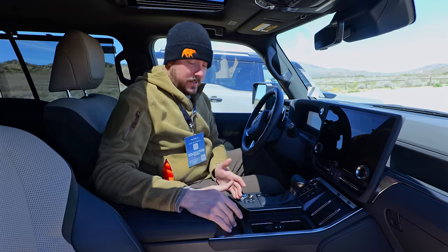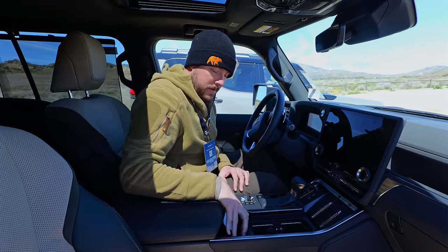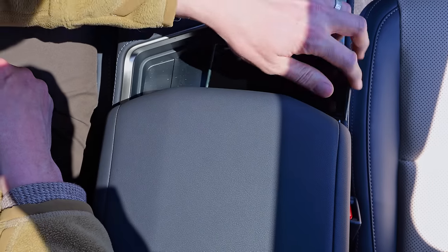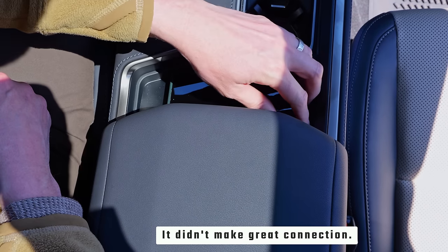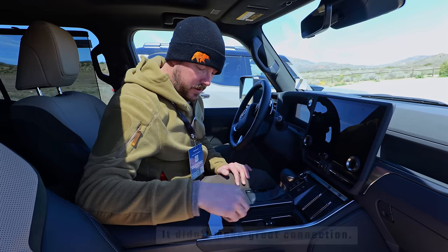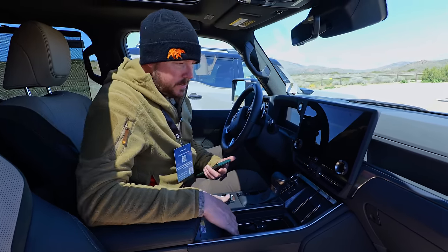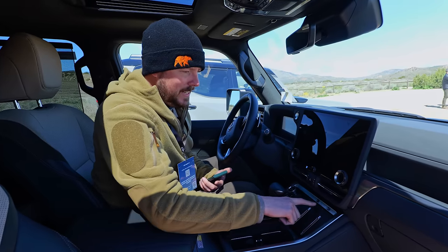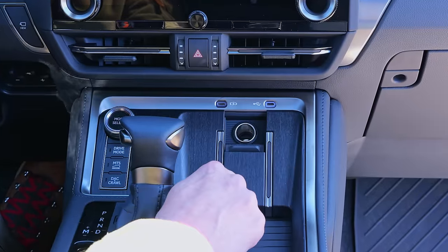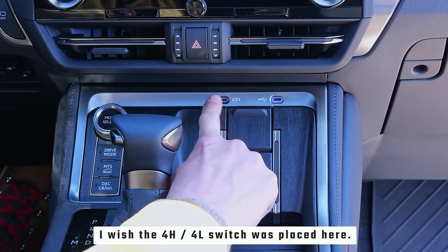Wireless phone charging. So you've got a nice spot real close here for your phone. I've got a fairly large phone. Once we get started up, we'll see if it is going to be positioned correctly. It looks like it's a little bit small, to be honest with you, but if it can still charge, it doesn't hurt my feelings a bit. We've got cup holders. We've got 12 volt charge with a nice, ooh, look at that little guy. That's sexy. USB, dual USB-Cs.